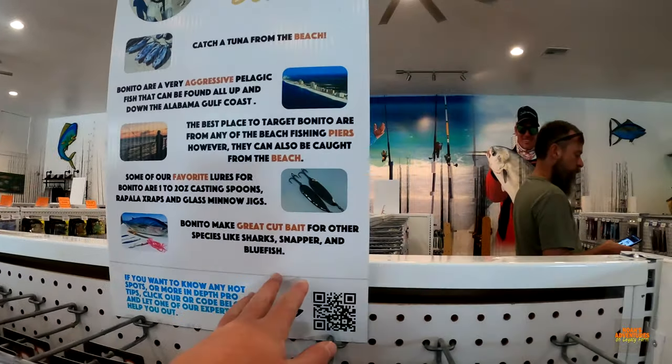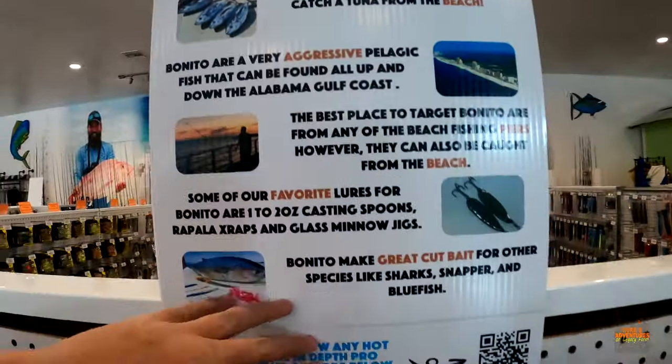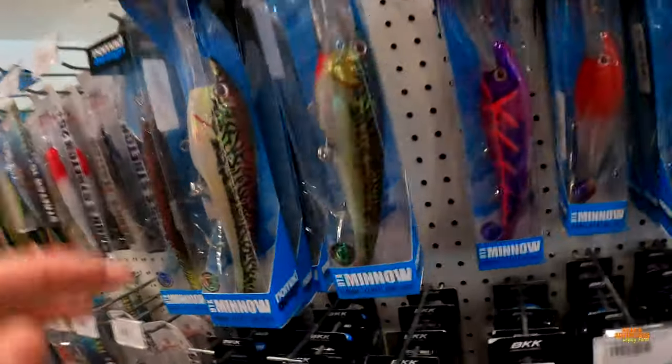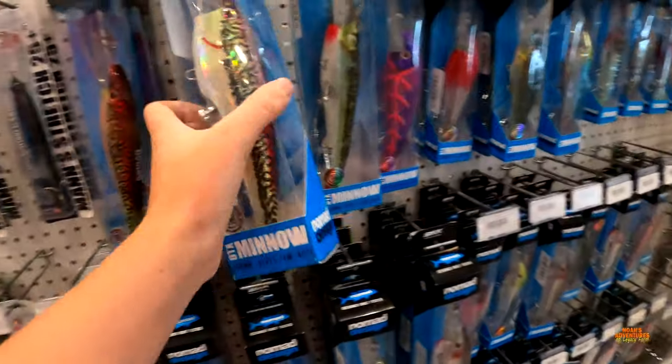So I just noticed this is really cool. They have like fun facts about these certain fish, like, see. It's really cool. But that just showed me these lures. Like, that's my hand. I mean, that lure, it's like heavy.